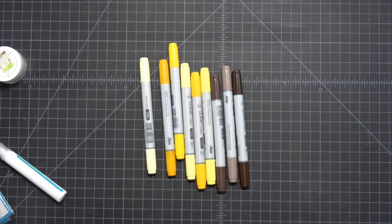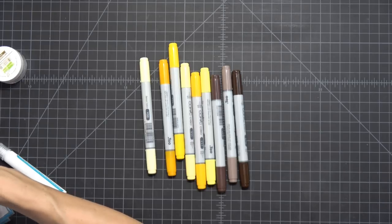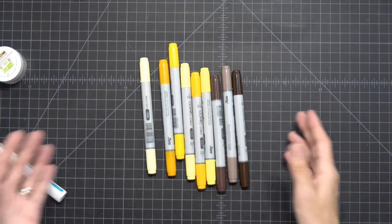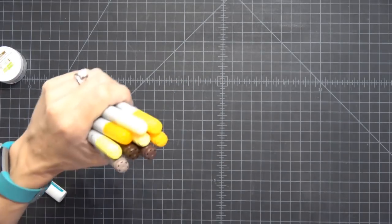So that's my process on how I buy new markers, because if not, I think I would be all over the place. I would just be buying random colors, whereas I want to buy colors that I know I'll use on stamp sets that I already have. So I hope that helps some of you. Okay, because these guys are expensive.